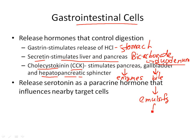Emulsify fat, to help break down the fat. And then the cholecystokinin causes the hepatopancreatic sphincter to open, and that allows these enzymes and this bile to then leave the pancreas and the gallbladder and go into the small intestine. So they all work together to help move the appropriate chemicals into your digestive system to help break down that food.